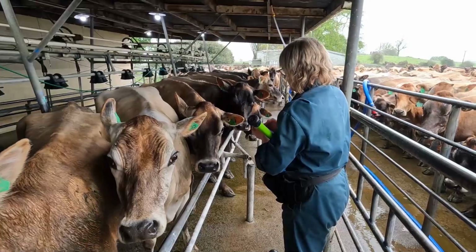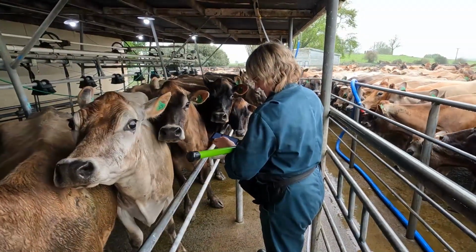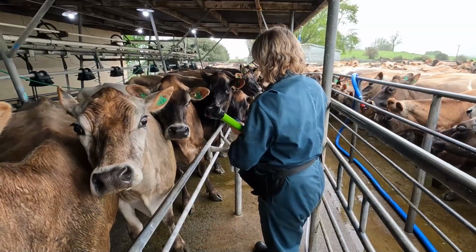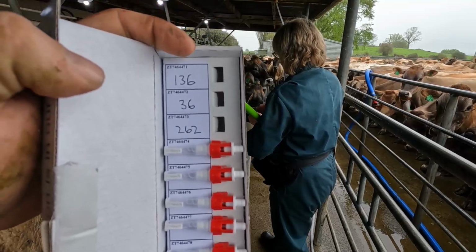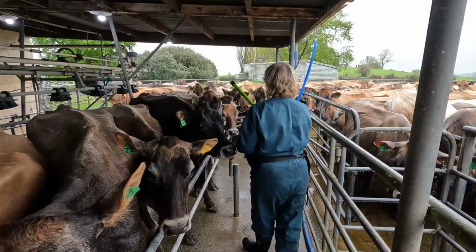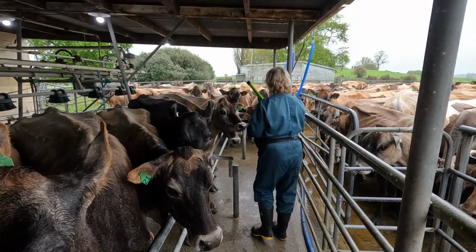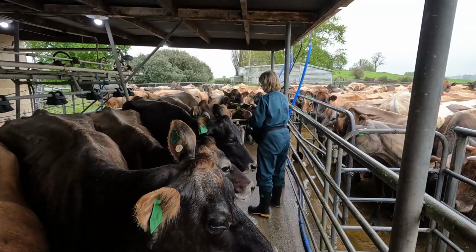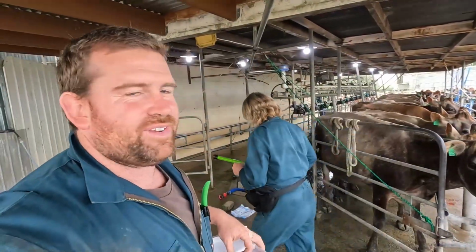131. So that one hasn't linked up, so she's just adjusting it. And then when we come back through next time, we'll take a sample and then the cow number gets written here. We did have Dad doing it, but we sort of ran into a few problems or a few cows that were not quite right, so it's just easy to do it this way for now.